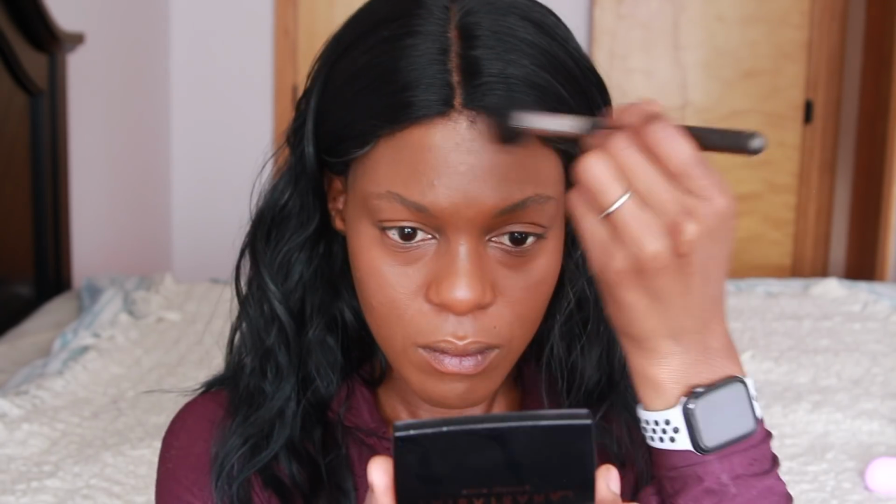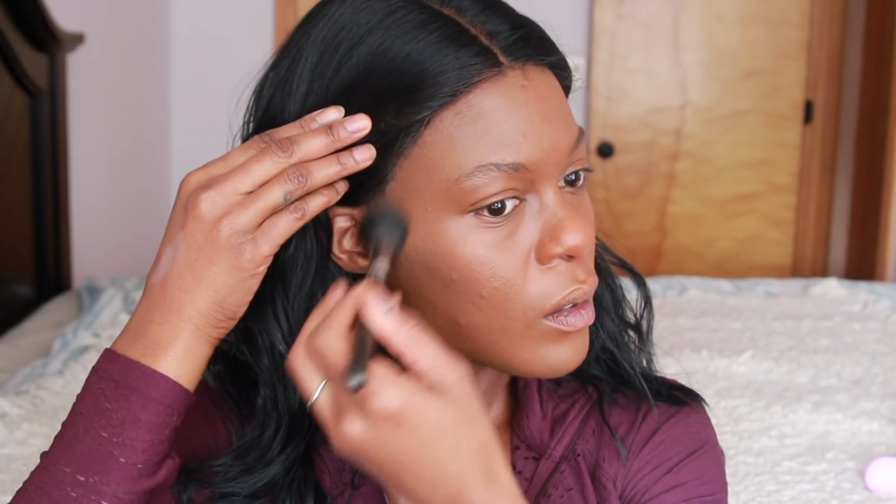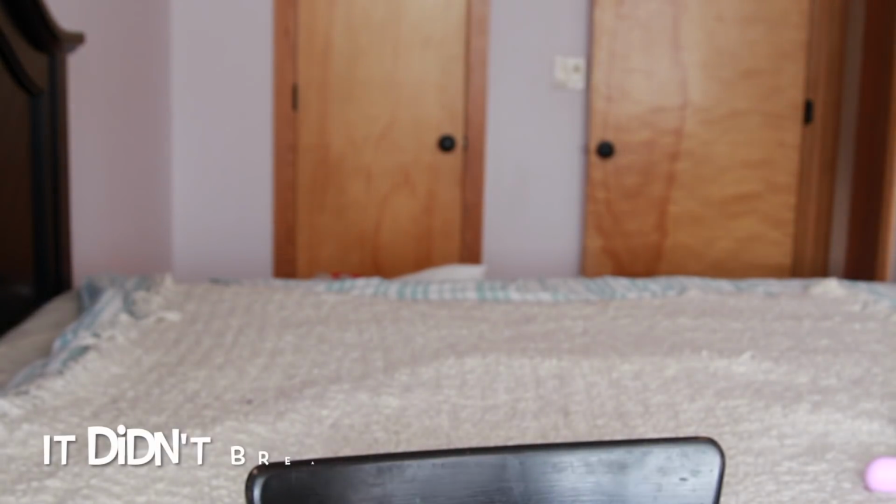I got the Anastasia Beverly Hills, what is this? Their bronzer powder in Mahogany. So I wanted to give it a try. Whew, thank you, Lord. I don't know, you guys. So I see that it has given me a little bit of a contour, which I appreciate. I can even see it in the camera. I don't see anything in person.